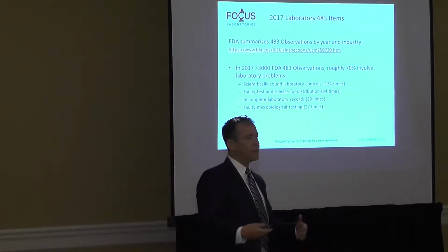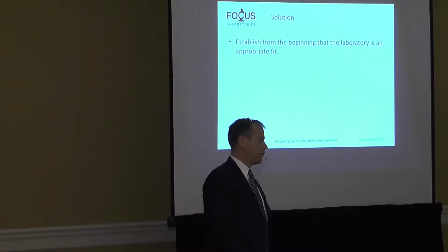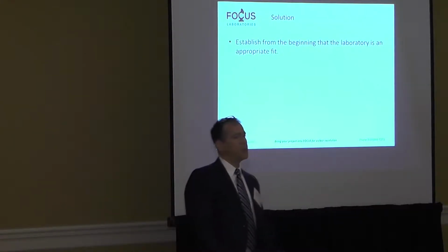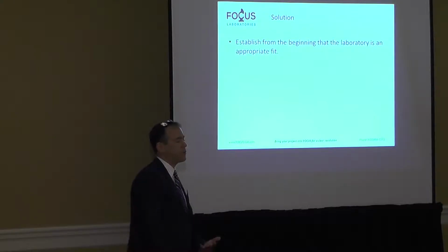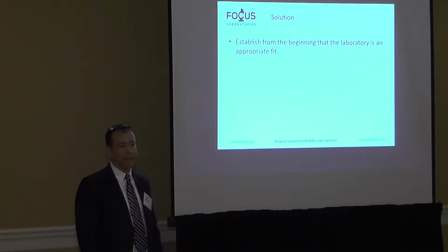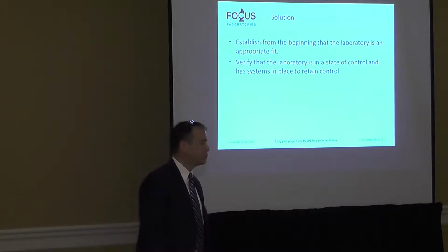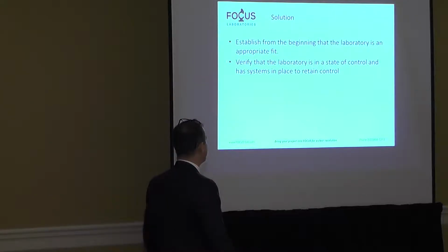So it's critical. You're handing it over. You want to make sure it's going to get done right. How do you know that it's done right? Part of the solution, in my opinion, is to establish from the very beginning that the laboratory is an appropriate fit. Once you do that, verify that it's in a state of control and has systems in place to retain control.